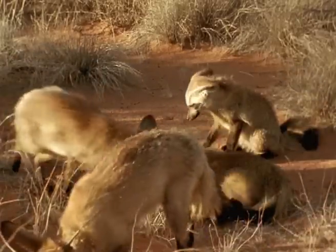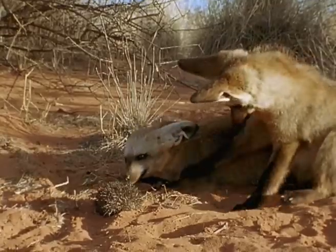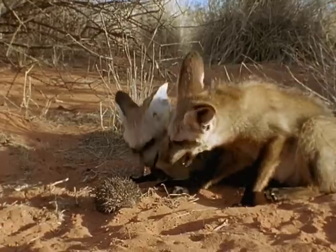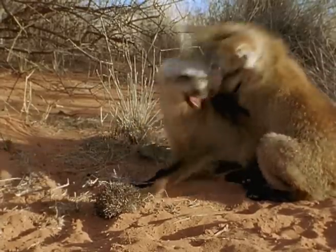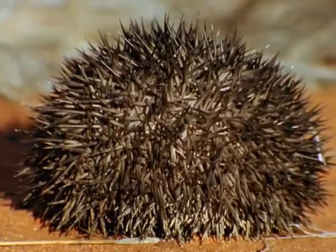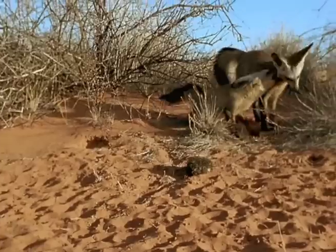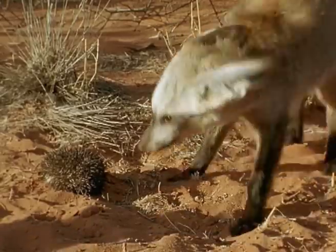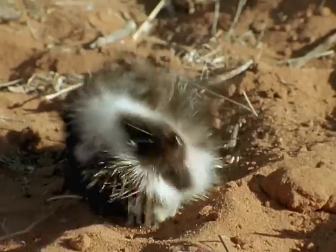Fanta has learned by experience that it's no good tangling with a South African hedgehog. But the youngster's curiosity gets the better of them. The spiky discovery is jealously watched. Yet it's a fortress they'll never conquer, and it's just a matter of time before they lose interest. A careless step rolls the hedgehog on its back. It's not so easy trying to get back on your feet in loose sand.